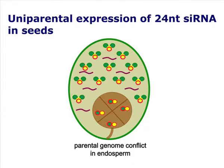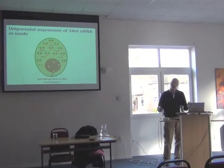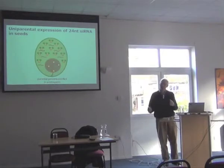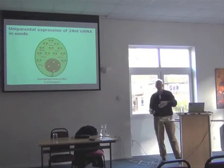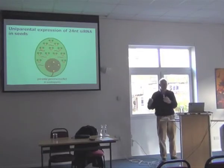So there's a whole set of evolutionary biologists who think about parental genome conflict, particularly in the endosperm, and how it is in the interest of the maternal genome to limit resource allocation to all of the offspring seeds so that they all survive, and so that the maternal plant actually survives itself. You might think about some metaphors here for human biology that could be explored. Whereas the interest of the paternal genome is simply that any one offspring that is fortunate enough to have that particular paternal genome in it, it should be promoted.